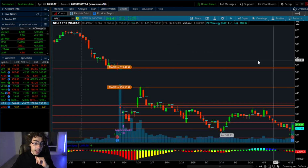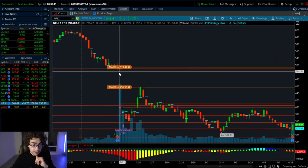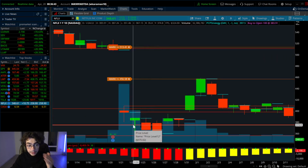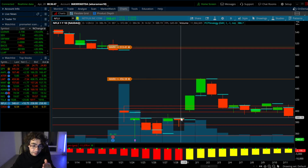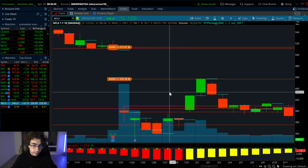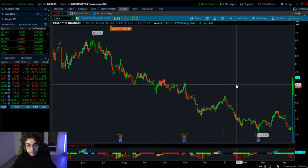So yeah, I'm going to look for a similar move like last time. As you can see right here, where it gapped down from the earnings, it bottomed out on day two, and it bottomed when it formed this green bullish pin candlestick. And then a couple days after that, it skyrocketed. So I'm going to look for a similar move, and wait for the bullish confirmations to come in on Netflix. That's going to be a top watch into this week.